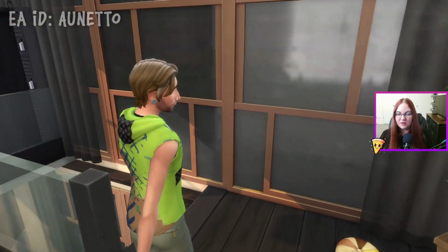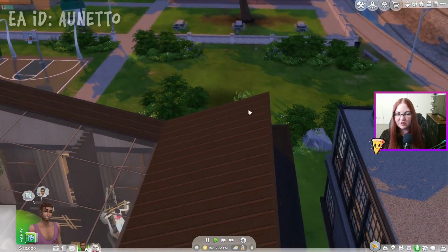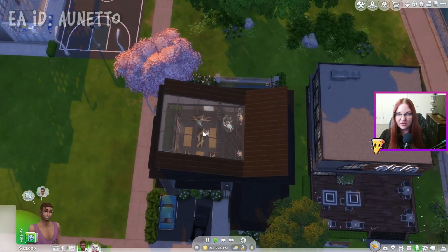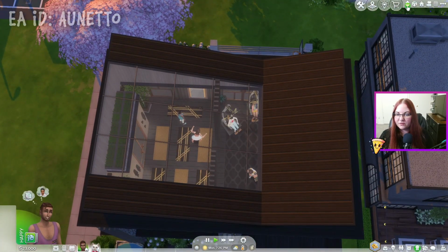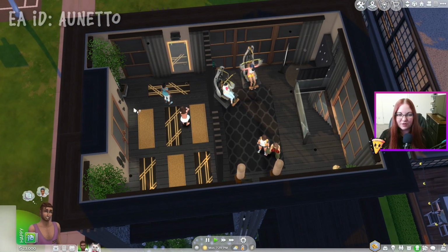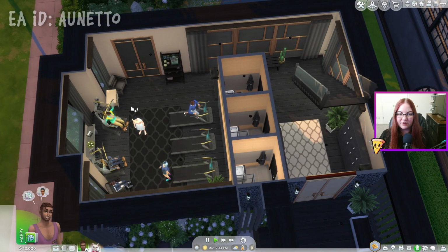This is awesome. I think this is everything. Let me double check here. Yeah, that was so cool that you ended up doing glass for this chunk here. It really gave you so much more height. Again, the coziness of everything was awesome. And then down here, we had our bathrooms. We had the little workout area here.